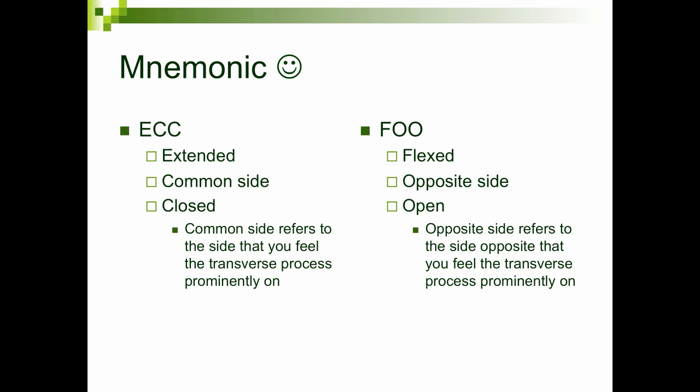FU means flexed. If you have a segment that is flexed, it means that the side opposite from the transverse process that you feel is going to be open. It refers to the side opposite where you feel the transverse process prominently. So remember, you're talking about two different things here. Extended and closed, and flexed and open, refer to the facet motion, and the common side and opposite side refer to the transverse processes that you're monitoring as you have your patient flex forward and extend backwards.